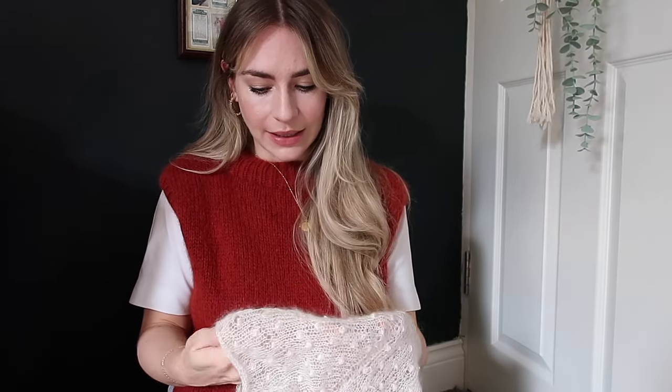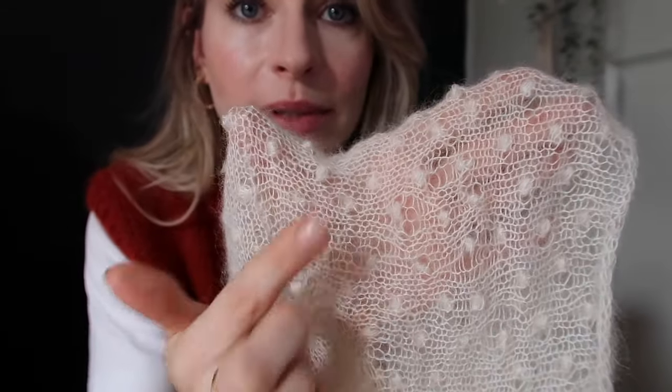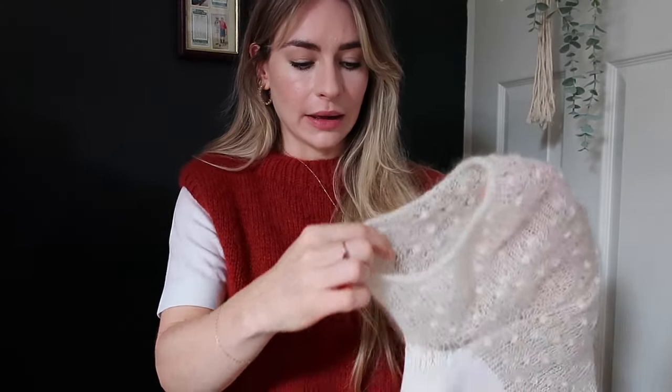Because I was using magic loop technique and with such a fine mohair, I'm so gutted that this sleeve isn't perfect. I don't know if you can see, but there's some really large gaps here where the yarn is just stretched and pulled. I absolutely hate that. That makes me not want to work on the sleeve again either.